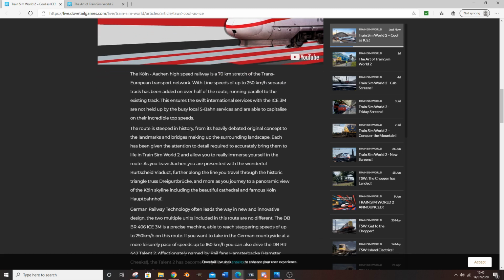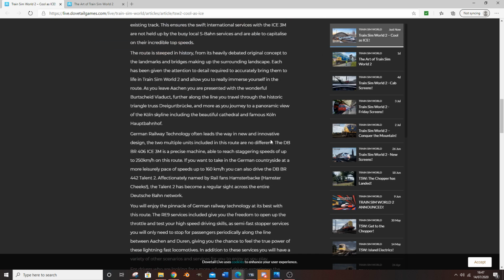The route is steeped in history, from its heavily debated original concept to landmarks and bridges making up the surrounding landscape. I'm really sorry I'm having trouble speaking, but it's actually quite hard to read and speak. I don't know why. These colours, although they're contrasting, they're kind of fuzzing up a little bit. It's weird. I don't wear glasses. I don't need glasses, to my knowledge. But hey, maybe I should have gone to Specsavers.